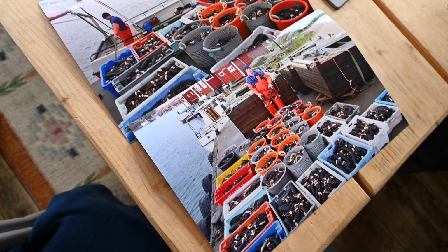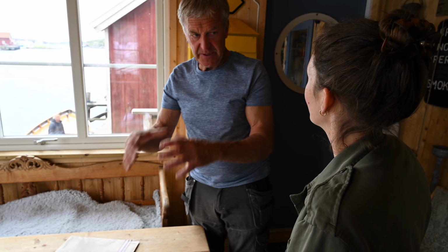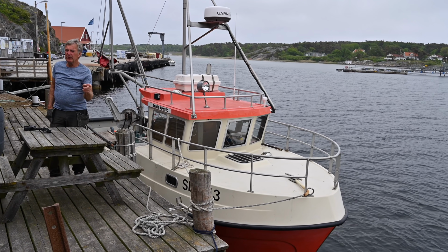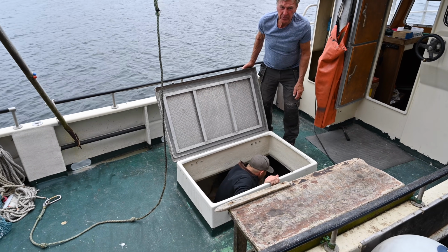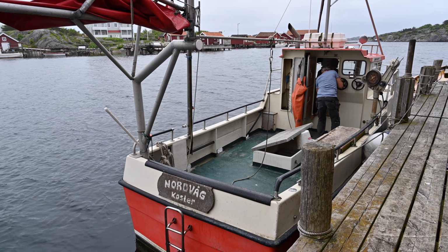Kenneth has been fishing for lobster since he was a teenager. And he's the fourth generation of lobster fishermen in his family. Thanks, Kenneth, for showing us your boat and boathouse.